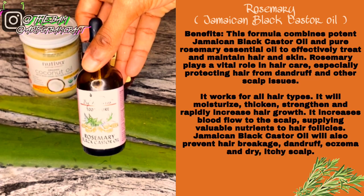Rosemary plays a vital role in hair care, especially protecting hair from dandruff and other scalp issues. It works for all hair types. It will moisturize, thicken, strengthen, and rapidly increase hair growth. It increases blood flow to the scalp, supplying valuable nutrients to the hair follicles. Jamaican black castor oil will prevent hair breakage, dandruff, eczema, and dry, itchy scalp.